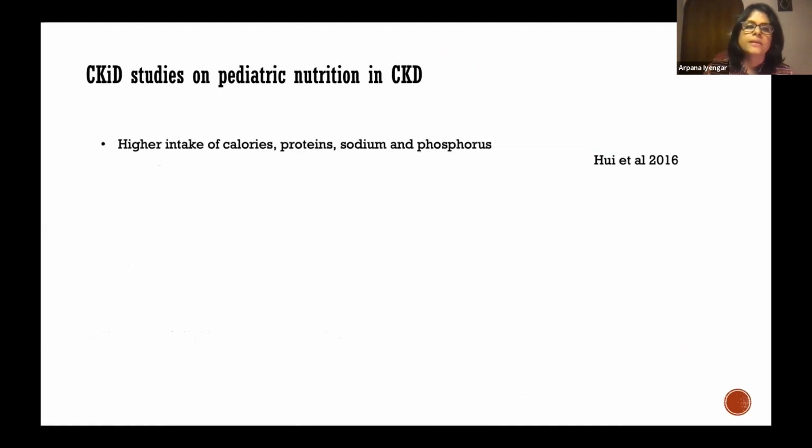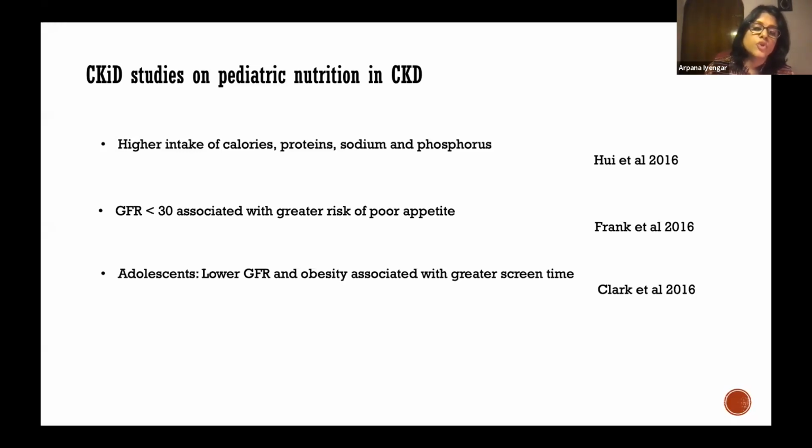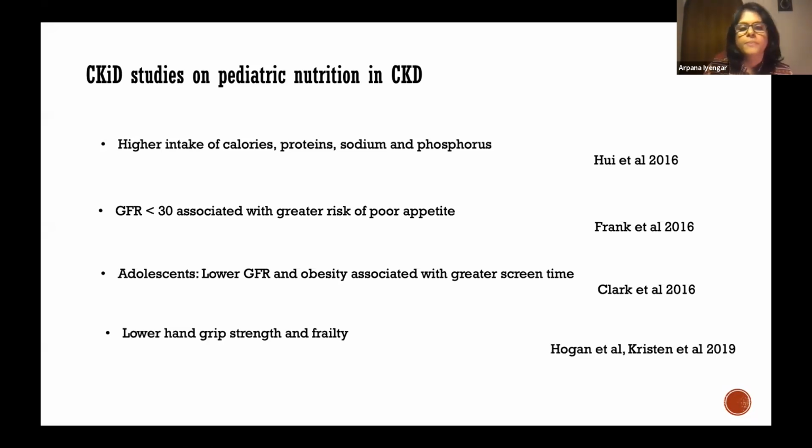The other CKD studies on pediatric nutrition come from the West. They found that children were actually taking good calorie and protein intake along with sodium and phosphorus. The GFR, when it was less than 30, was associated with greater risk of poor appetite. And in adolescents, lower GFR and obesity were associated with greater screen time, which I'm sure is slowly going to become a problem in our country too. And low hand grip strength and frailty have been studied in few children, though there are many, many studies in adults.